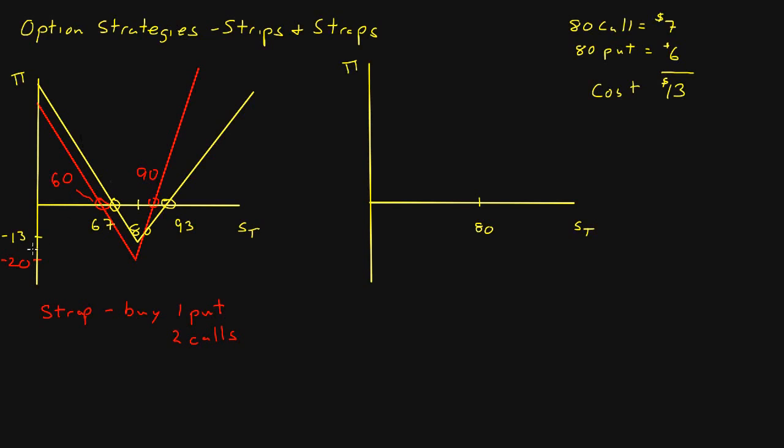Why is that? It only has to rise $10 to account for the $20 cost, because for every dollar it goes above 80, you make $2 because you own 2 call options. So I should have had this slope down a little bit. But the slope of this is going to be twice as steep as this side. So that's the case for strap.